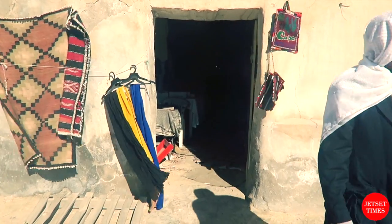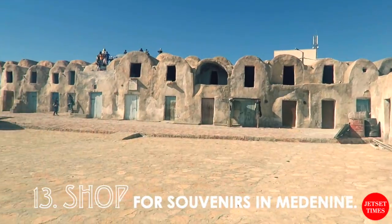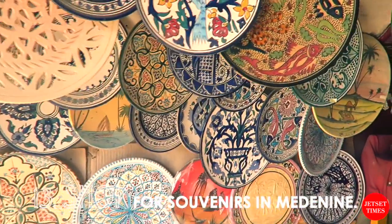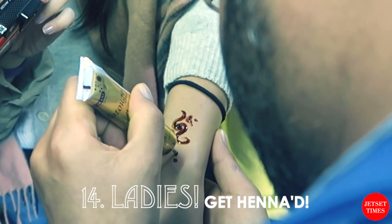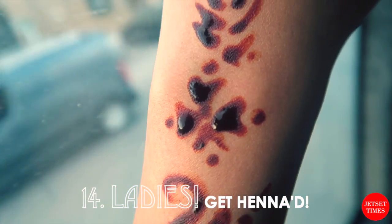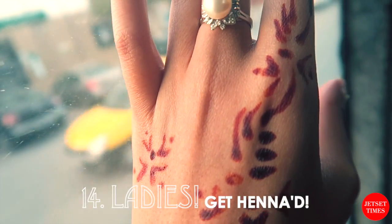Okay, after all that desert adventure, we arrived in Medenine, where Star Wars Episode 1 was also filmed. Medenine has always been a significant trading city. Today, the Ghorfa complex is where you can shop for a ton of souvenirs. This dye from a plant is such a treat. I got the quick and easy version at the market because I wanted something done fast. But ask your guide for an artist to paint a more intricate and long-lasting design.